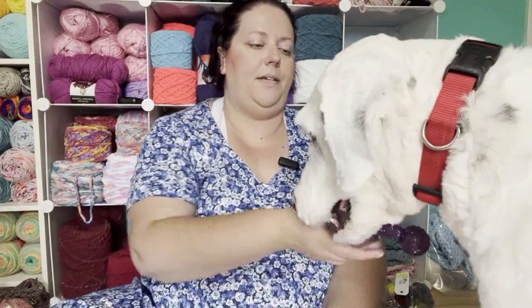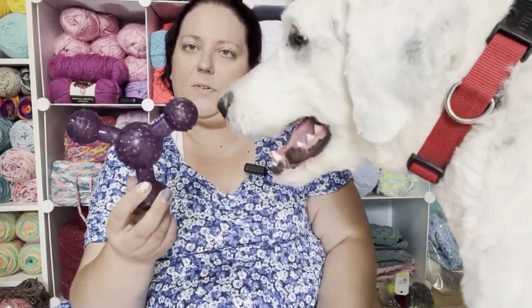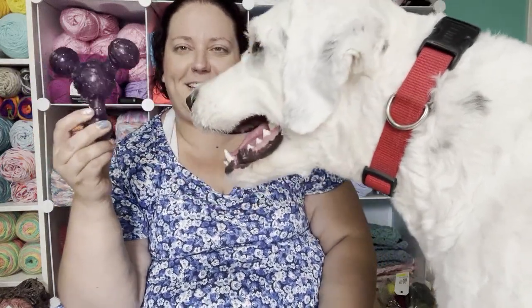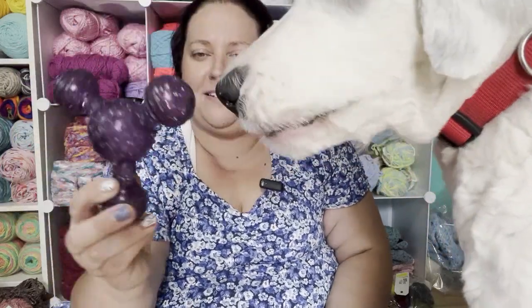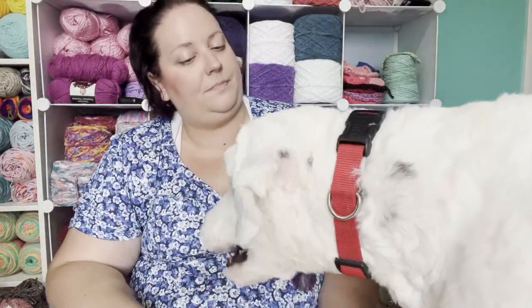What are you doing, Larry? Oh, you brought me this toy now. Thank you, that's nice of you. This is one of those $4 toys you get at the PetSmart checkout, and it has lasted his entire life. He's just over a year now, but he's chewed off most of the little spikes on it. But whatever, I have a few backups. Well, I don't want it. Go play with it if you want.